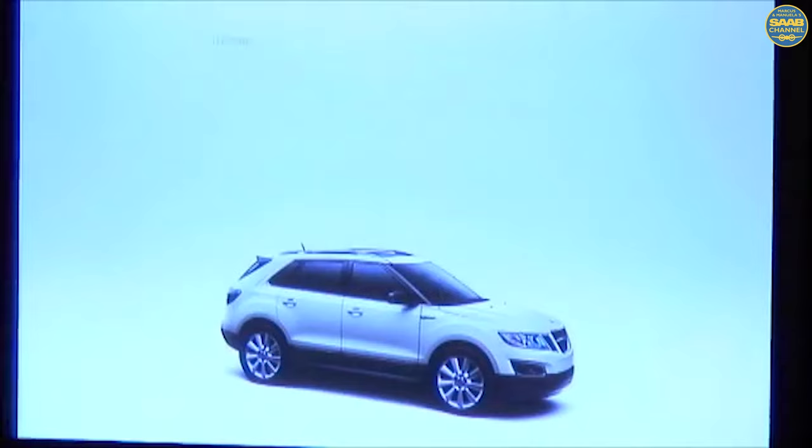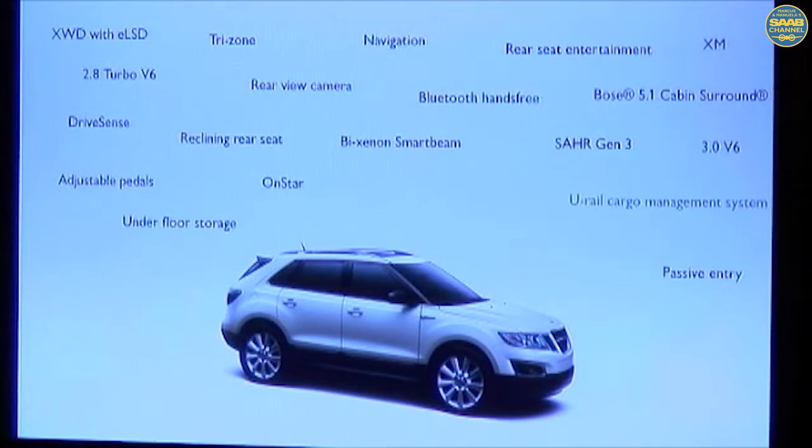Okay, the 94X comes with all the features and technologies that you would expect of a car in the premium crossover segment. Let me just make a few examples. DriveSense, our adaptive chassis control system, and Cross-Wheel Drive are two systems that I will come back to a little bit later here. But for example, Bi-Xenon Smart Beam, our sophisticated headlight system, passive entry, keyless start, rear view cameras, state-of-the-art infotainment, and panorama sunroof. The car has it all.